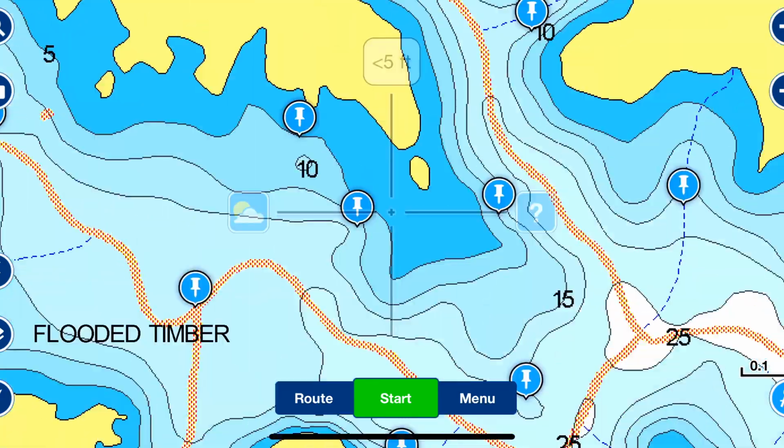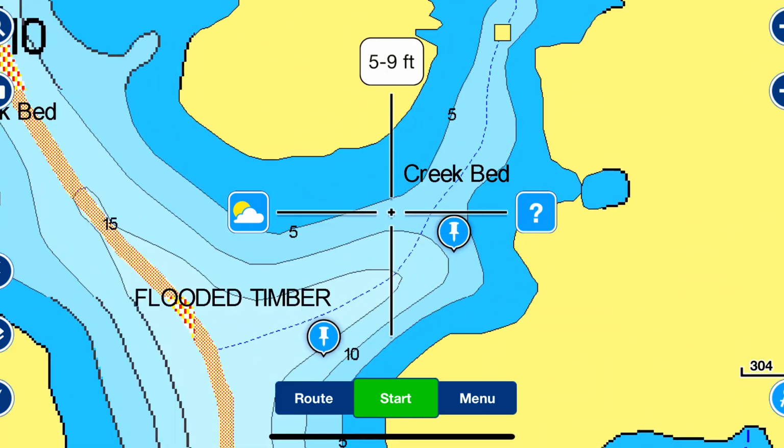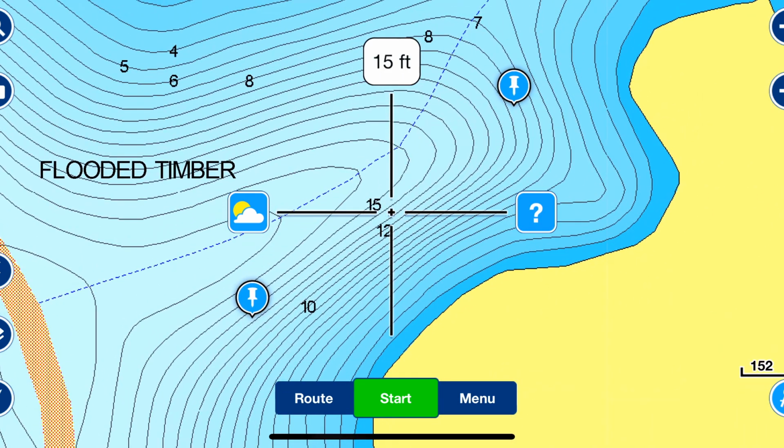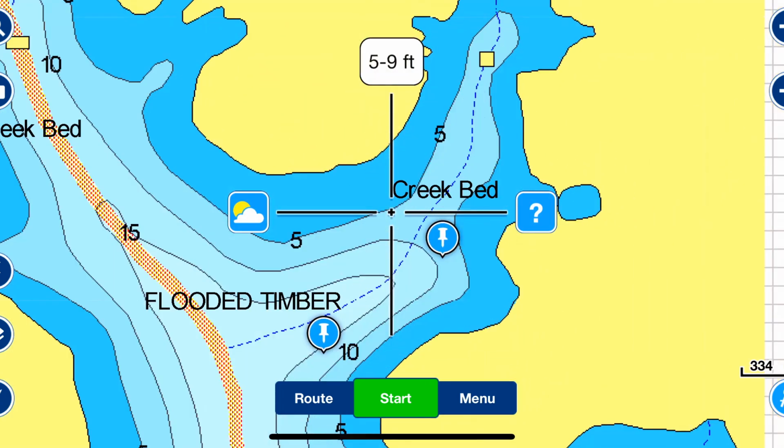Then we're going to move up. We're going to look at these. Let me make sure I didn't miss any up here. I did. So we got a couple more in here to take a look at too. Now this is shallow stuff, guys. So I mean, it's shallow, but it's still offshore. It's 10 foot. So looking right in here and then also looking up here into these, where it starts to get into these flats, can be really good spots.